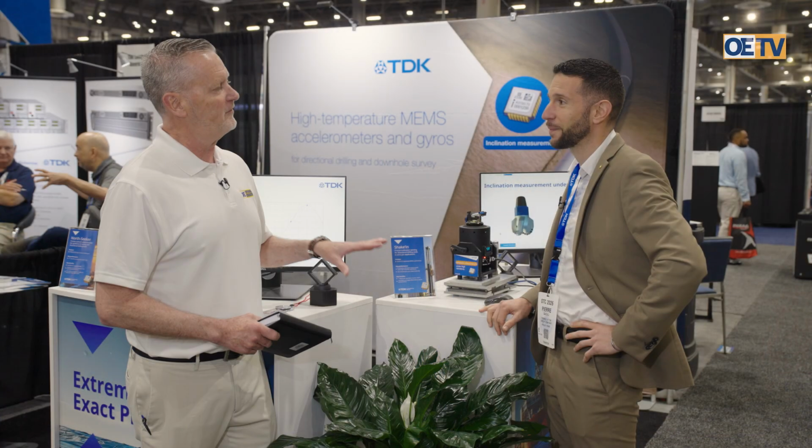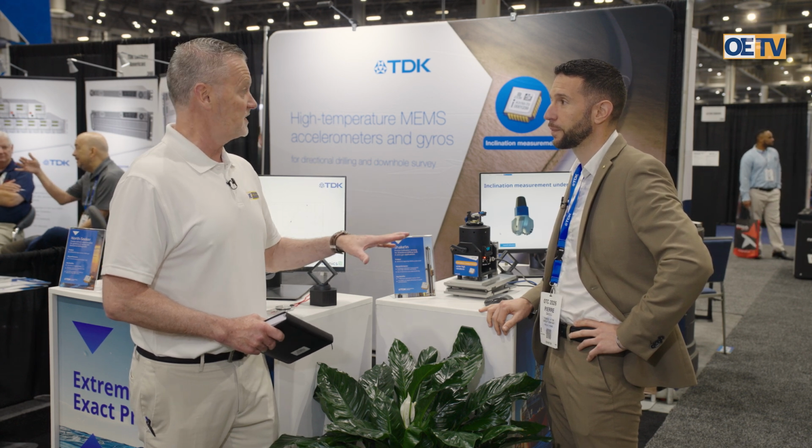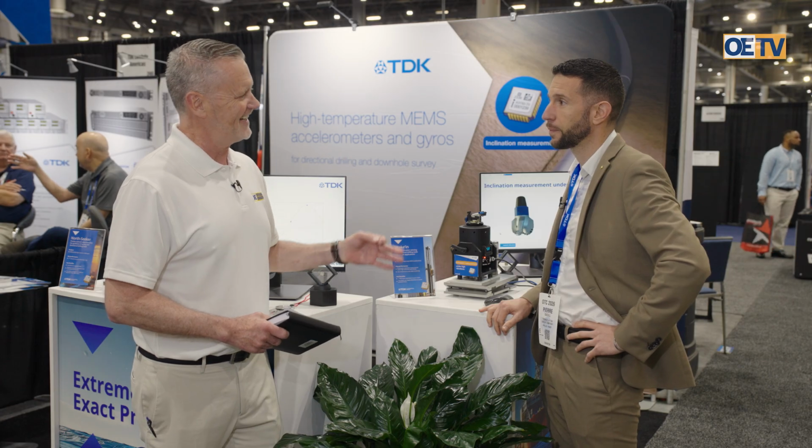mostly for demanding applications: transportation, avionics, and obviously the oil and gas industry, where we provide sensor solutions mostly for directional drilling technologies. So I know you have a pair of technologies here, one the accelerometer, another the gyro. The accelerometer we've obviously discussed before. Why don't you give us an overview of the accelerometer, the technology, and where you find it in use today in the offshore energy industry?